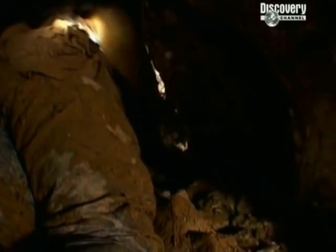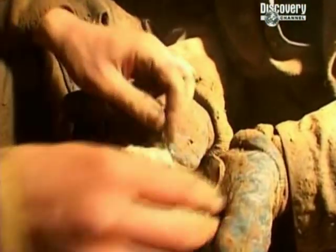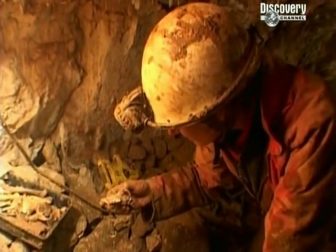We now need to get the bones to the surface, cleaned up, and more closely examined to see if they complete our prehistoric puzzle. Just finding more bones doesn't tell us how they got here. They might have been dumped, or even moved by animals, rock falls, or water and mud flows.